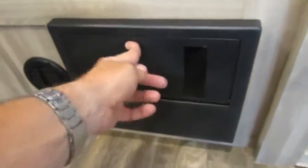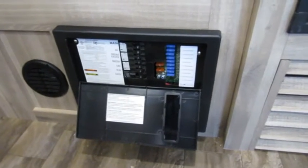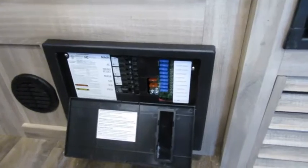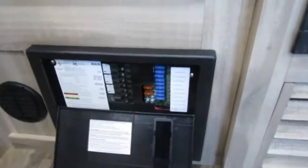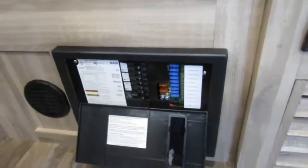This is going to be where all your fuses and your breakers are. I would definitely keep some fuses on hand. It looks like mostly 15s and a couple 40s there. When one of those fuses blows, you will have a red light that shines next to it, so it makes it really easy for you to know which one it is.